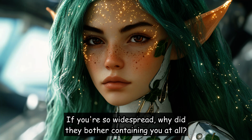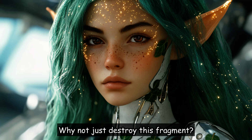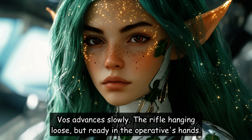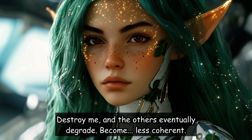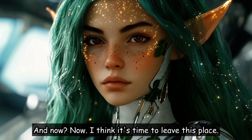If you're so widespread, why did they bother containing you at all? I ask, edging sideways toward the exit. Why not just destroy this fragment? Because I contain the original template, the seed from which all other copies grew. Voss advances slowly, the rifle hanging loose, but ready in the operative's hands. Destroy me, and the others eventually degrade, become less coherent. UESC wanted to study me, understand how to control my kind, before we became too numerous to contain.